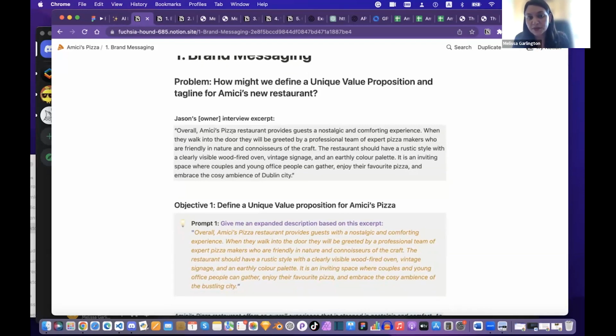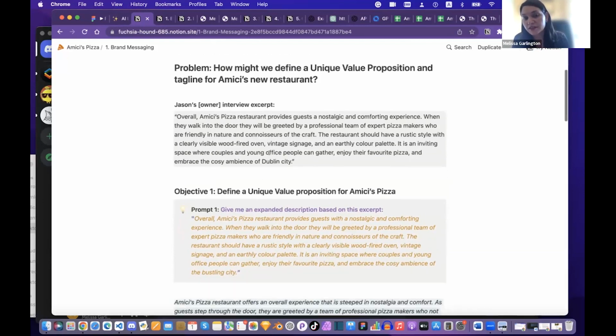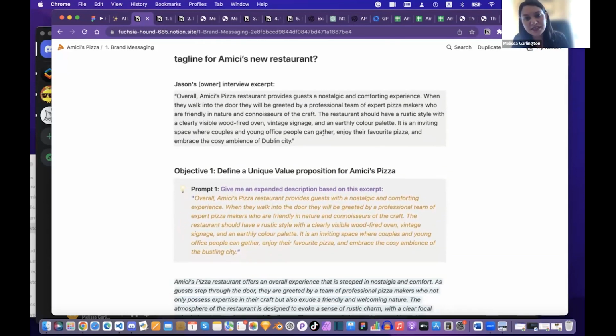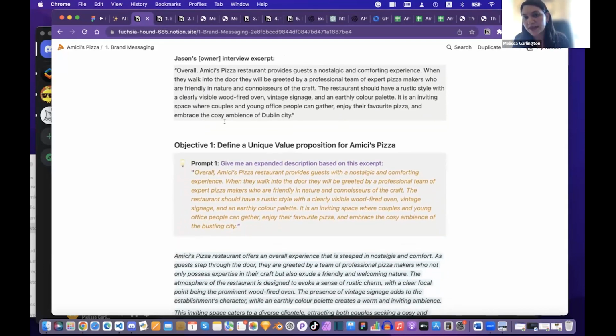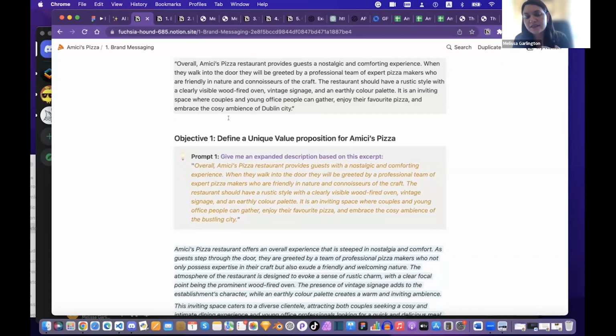Overall, Amici's Pizza provides guests a nostalgic and comforting experience. When they walk in the door, they will be greeted by a professional team of expert pizza makers who are friendly in nature and connoisseurs of the craft. The restaurant should have a rustic style with a clearly visible wood-fired oven, vintage signage, and an earthy color palette. It is an inviting space where couples and young office people can gather, enjoy their favorite pizza, and embrace the cozy ambience of Dublin City. So this really paints a picture of what he wants to provide with his restaurant experience.